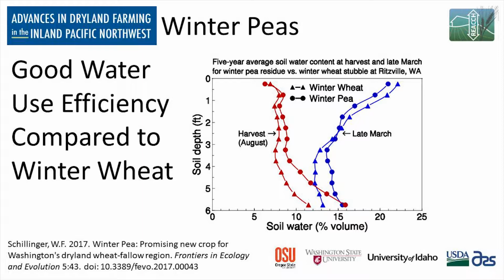So you can see in this graph here that water measurements were taken in late March and at harvest in August, and that the winter wheat, especially deeper in the profile, is using up more of the water than the winter pea. And if you just look at this, you can see that essentially you're going to leave some water down lower in the profile with the winter pea, and this could actually translate into more stored water for your subsequent years of winter wheat. So that's another advantage you have, essentially saving some water.